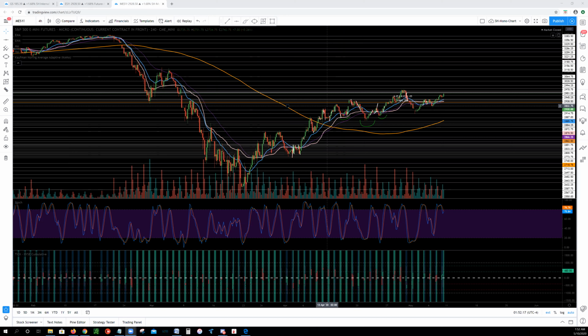Now, if we look at the MES, in one of our previous sessions, I think it was a few weeks ago, we mentioned that this looked like a janky head and shoulders, or should I say inverse head and shoulders, is what we called it. Since that point, what we've seen is nothing but a nice little climb here, a pullback, didn't make a lower low than this area here, and now we're headed back to the upside.